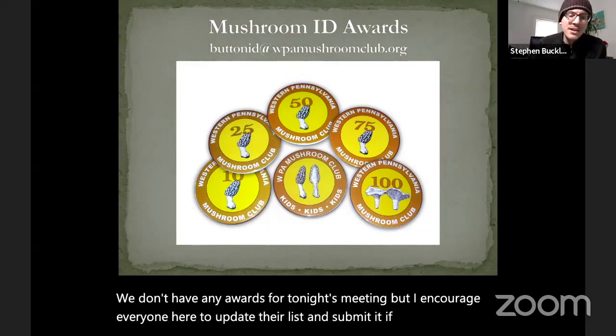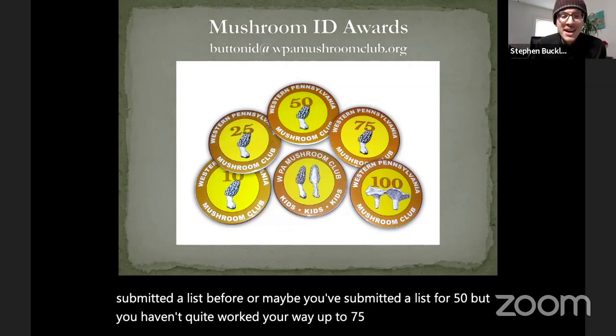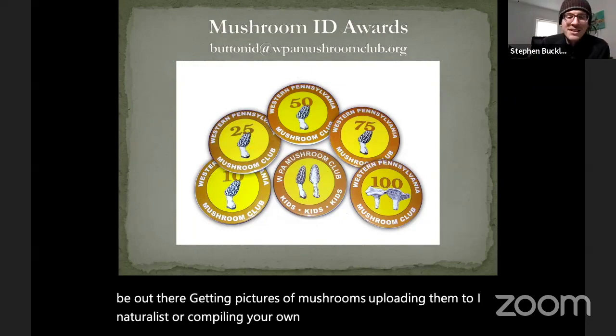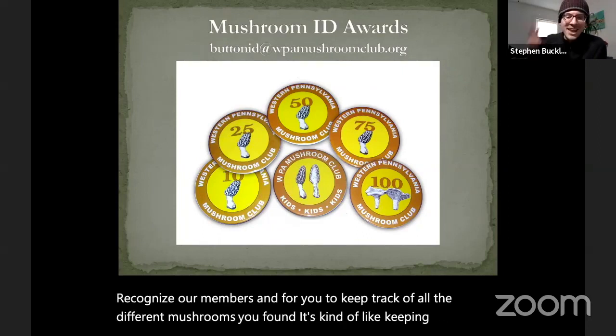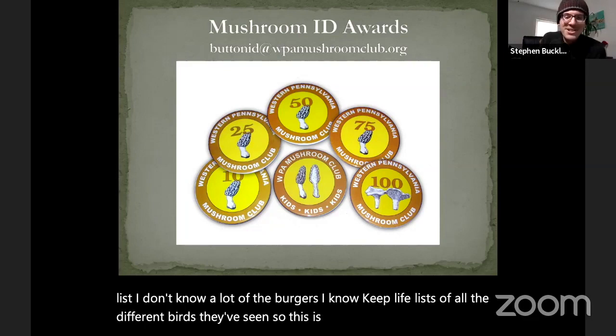If you haven't submitted a list before, or maybe you've submitted a list for 50, but you haven't quite worked your way up to 75, now's a great time to be out there getting pictures of mushrooms, uploading them to iNaturalist or compiling your own slides, and submitting your list for an ID button. It's a fun way to recognize our members and for you to keep track of all the different mushrooms you found. It's kind of like keeping a fungi life list. A lot of the birders I know keep life lists of all the different birds they've seen. So this is kind of the mushroom hunters' version of that.